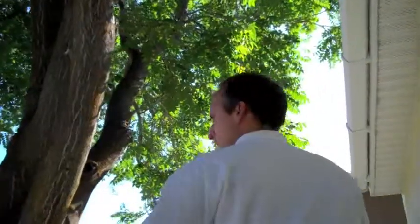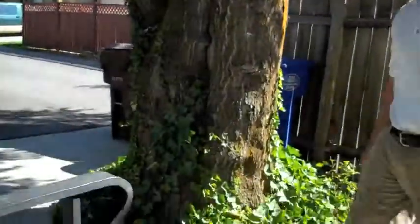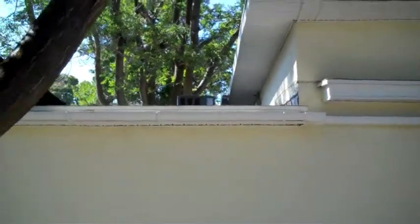Here's the second car parking pad. Got this really nice mature tree with the ivy growing on it. Really pretty, just kind of cleaned it up. Painted it. We added AC to the house. We put that up on the roof there, so it's not down on the ground. It makes it kind of clean and fresh and really nice.